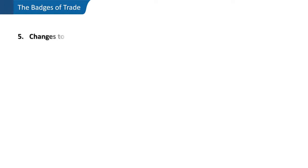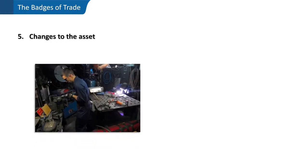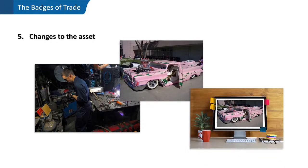Next is changes to the asset, such as any improvements and supplementary work. If you carry out any kind of repair or improvement to an item before selling it, it's more likely to be classed as trading. This could include physical changes to the item, but also work such as actively marketing the product prior to sale, for example through a website.